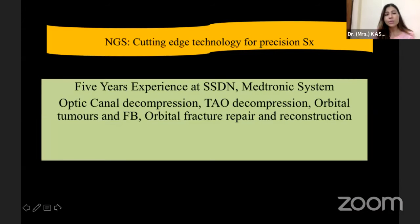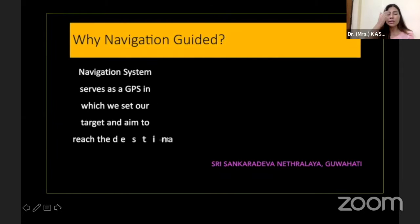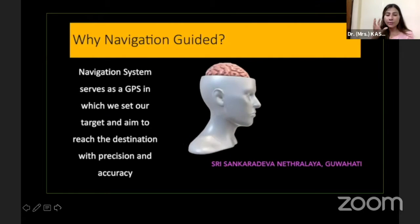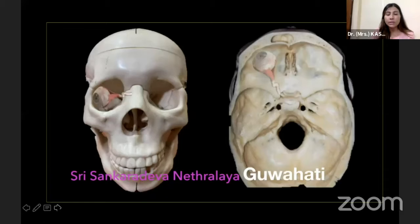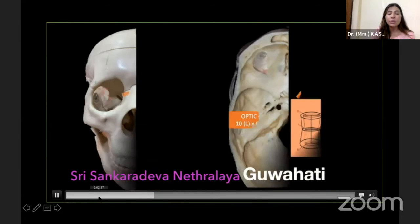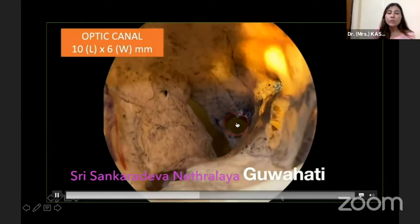So in many situations, I also say the cutting edge technology is navigation, which is basically a GPS system where all the data you have in the CD, it can be a CT, it can be MRA, it can be MRI, and then you incorporate it into the console, and this console helps you do a surgery in very complex situations, especially in the optic canal region or in the superior orbital fissure. And you know, this is a very difficult, hard to reach area.